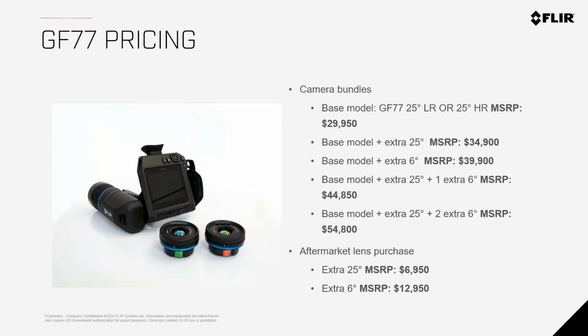You can also purchase the lenses after the fact. So if you say, hey, I want to start with the GF77 HR lens because you want to see those gases, but then 6 months or a year later you say, hey, the LR lens would really come in handy as well, you can buy that after the fact. We'll help you calibrate that lens to your camera, and then boom, you're off to the races.